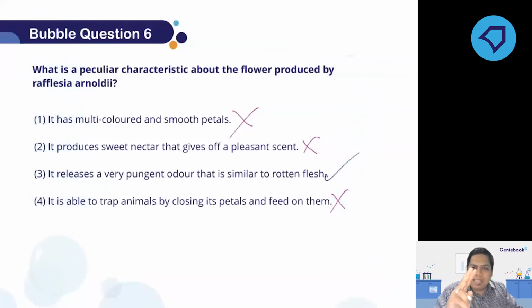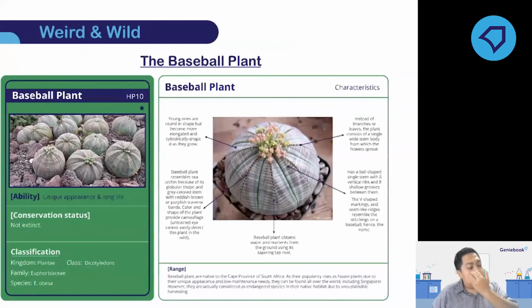We have 2 more plants and we only have about 11 more minutes. Okay, let's go. Let's look at the next unique plant over here. The baseball plant. Unfortunately, I'm not able to find any video for this plant, even though it's quite common. So I'm just going to describe the plant to you. It's called baseball plant, and from the pictures, you will understand why it is called baseball plant. Because of its unique appearance and long life.